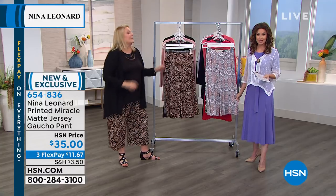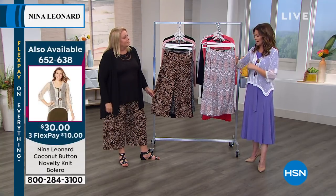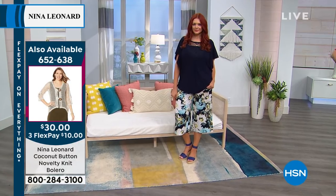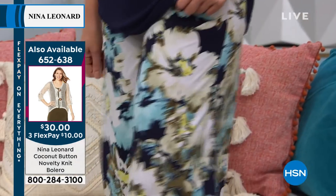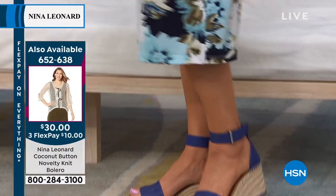And these are going to be true to size as well, extra small through 3X. You just machine wash and tumble dry. They have the perfect amount of stretch, so don't feel like you have to size up or size down. We can actually walk over because Julia, with you over here, we'll have all of the colors covered. All four of us, won't we?